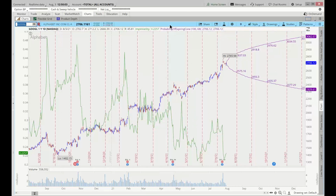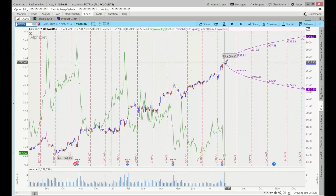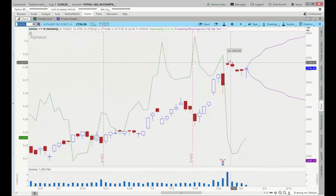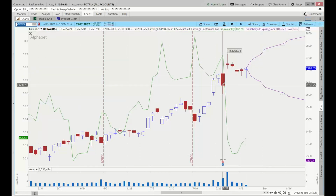So let's see. GOOGL, you can see, did nothing. GOOGL has basically done nothing. Selling 2 times the implied move is a huge winner on GOOGL. Obviously, I can see that just by looking at the chart. The price chart actually moved big. The biggest move it had was the one day after. And since then, it's been coming back towards where it closed pre-earnings.